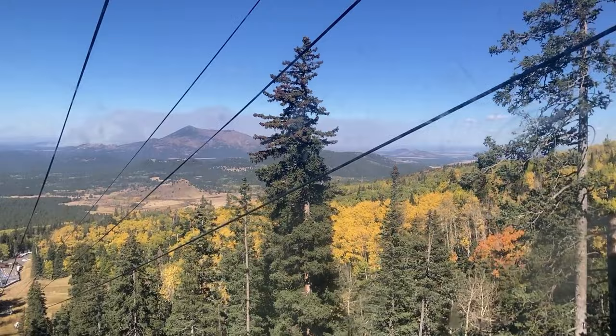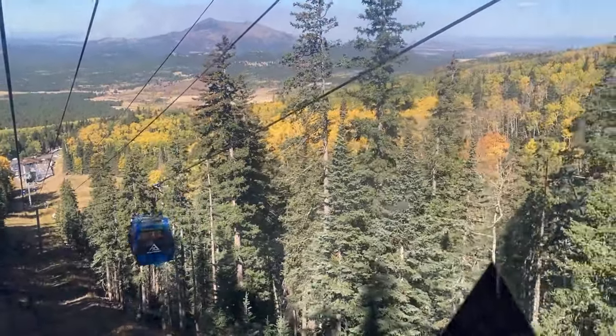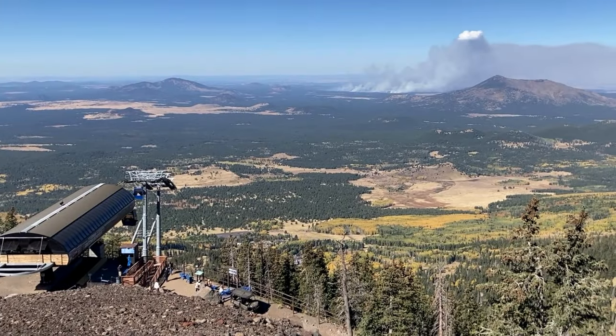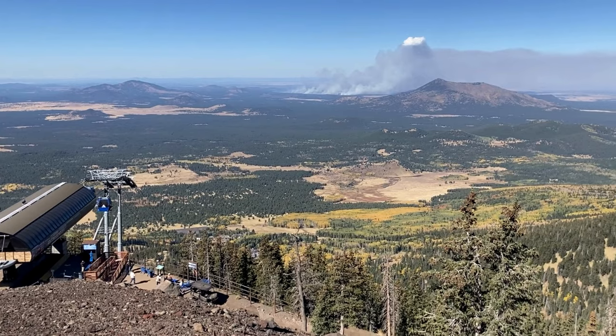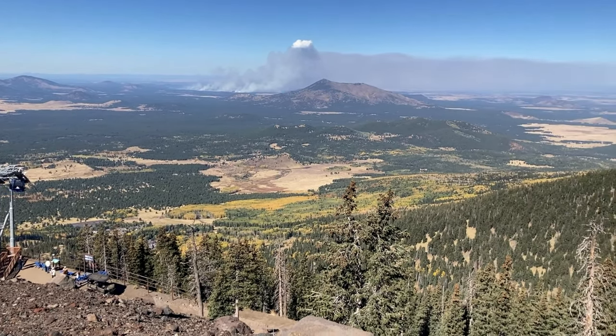And for a unique perspective, we'll end our tour with a ride on the Arizona Snowbowl Gondola, where you can take in the fall foliage from high above and enjoy an unforgettable panoramic view of Flagstaff's aspens and surrounding peaks.